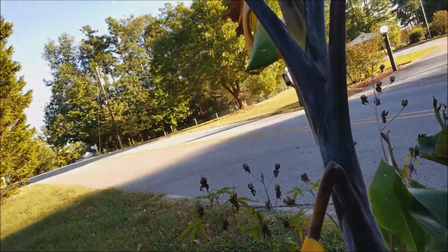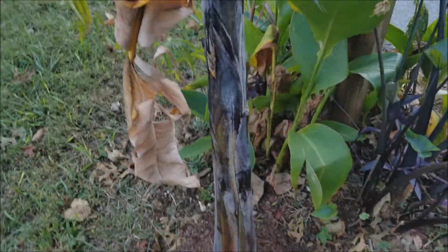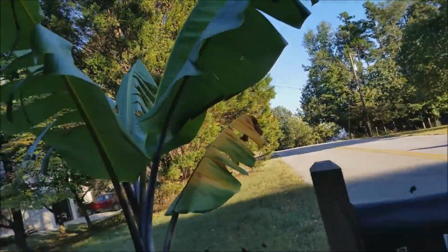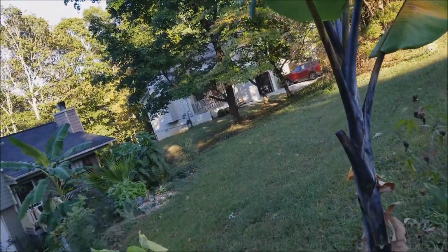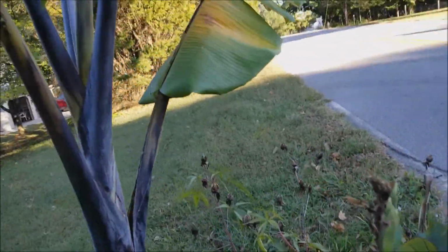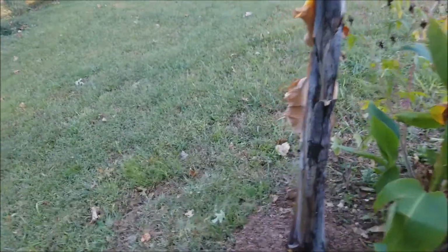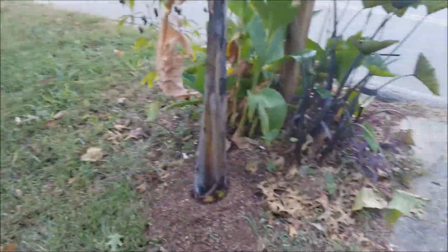And this black tie banana actually got blown over in the storm. I had to completely pick it up. And it got pretty tattered. But it's still growing. I believe this one here is the newest frond, or newest leaf. Anyways, that was just a look at what's going on up here too.